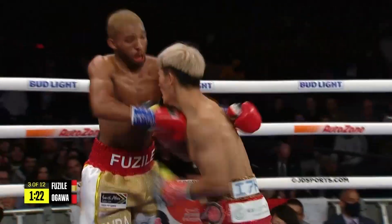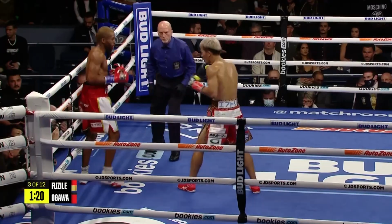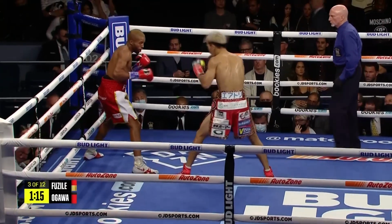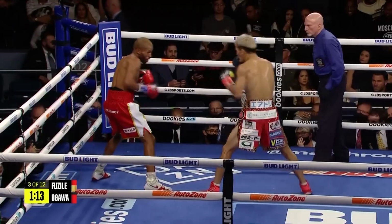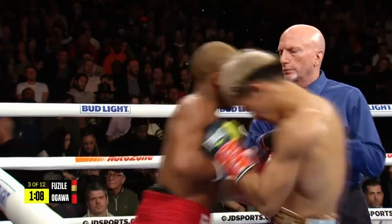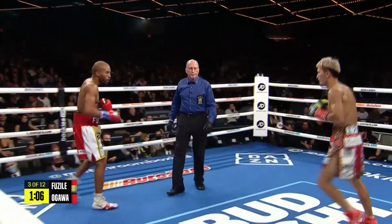Just like that. See, barely missed that big left hand, Fuzile. Ogawa came right back with a combination. Yeah, Fuzile with his mouth open. Seems to be breathing rather heavily. Step back clean. Hasn't been a ton of exchanges, Sergio. Takes a deep breath there.